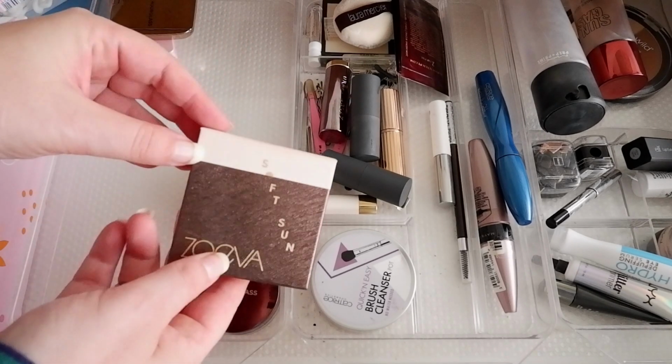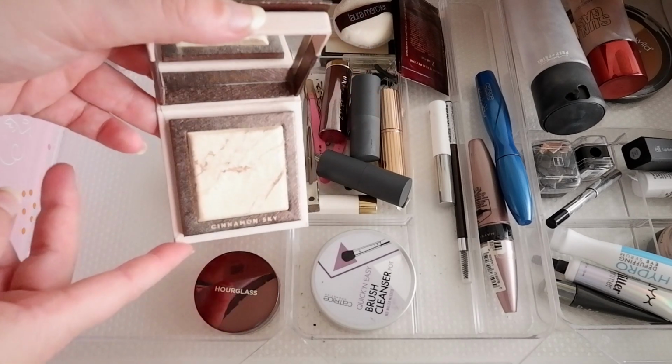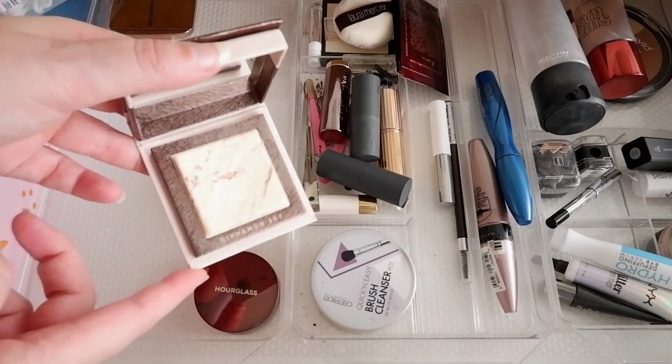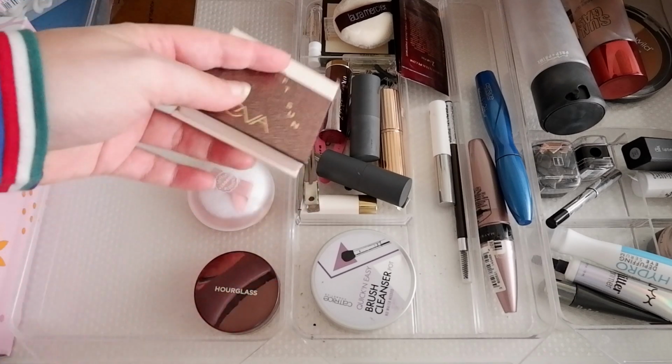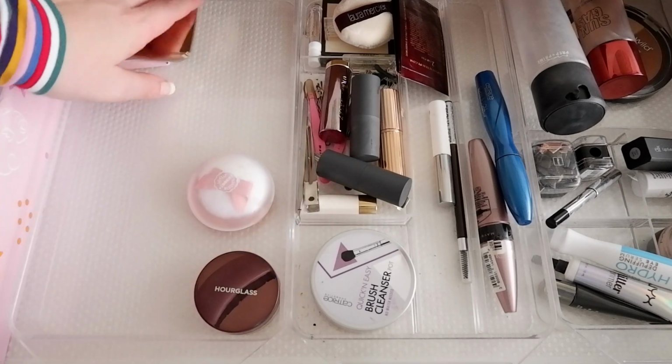And also in here, the Soft Sun Cinnamon Sky highlighter by Zoeva. This is a baked highlighter that I actually like. This is a bit more subtle on the skin, and I definitely use this a lot towards the second half, but it's time to put something else in this Shop My Stash for sure.